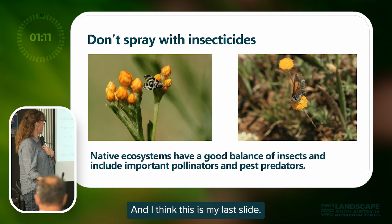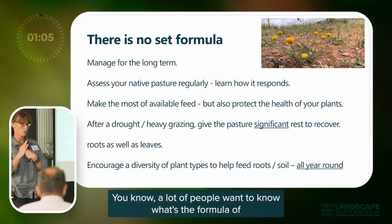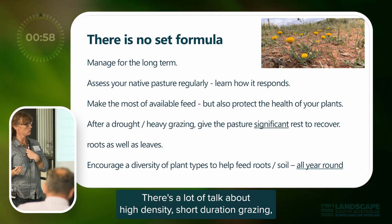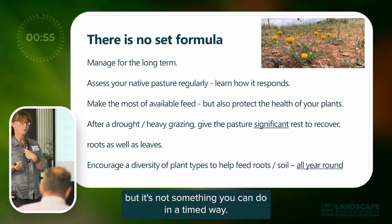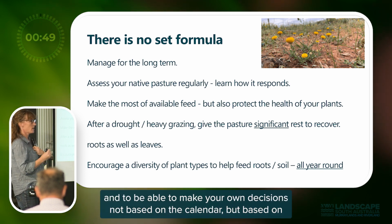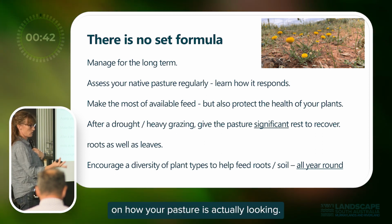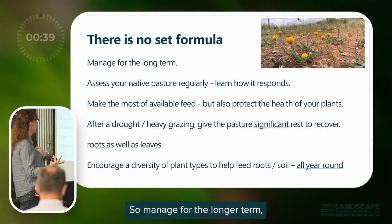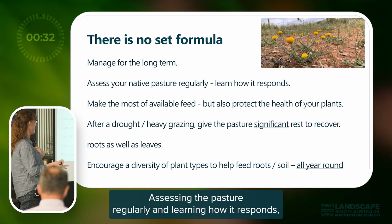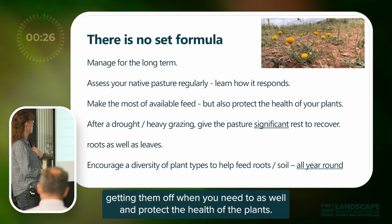And I think this is my last slide. There's no set formula, and I guess that's something we've had to learn from this. A lot of people want to know the formula for when you should put animals on and off. There's a lot of talk about high density, short duration grazing, but it's not something you can do in a timed way. There really is no getting away from the fact that the best thing is to understand the pasture and make your own decisions, not based on the calendar, but based on how your pasture is actually looking. So manage for the longer term, getting the animals off when you need to, assessing the pasture regularly and learning how it responds, making the most of the available feed like I was talking about, but then getting them off when you need to and protecting the health of the plants.